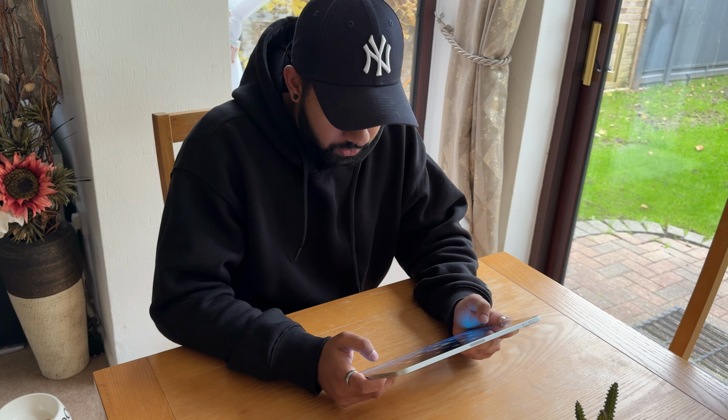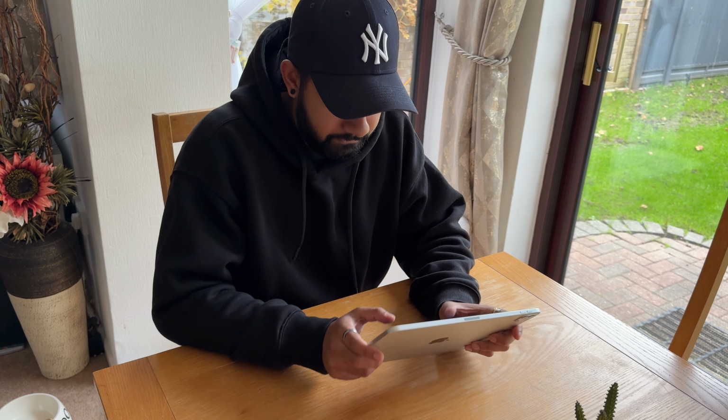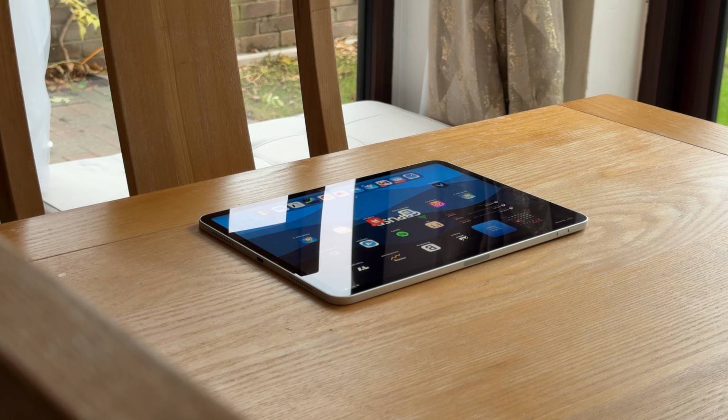So over the past 4 years now, my trading experience with the iPad Pro has been excellent. Even after years of heavy use, it still runs as smoothly as it did on day one, which is what you get with Apple products.